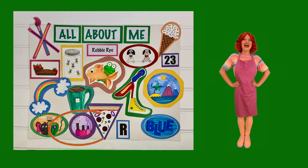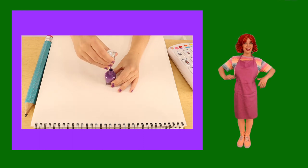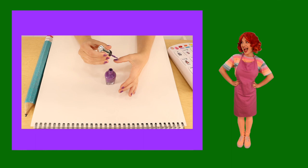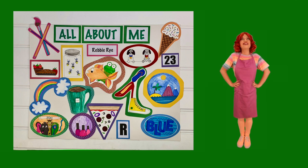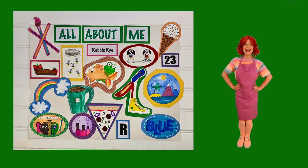Nail polish. I love nail polish and painting my nails. I love to paint my nails purple. See? Do you like to paint your nails? You do? I thought so. And I love to have a cup of tea. It's delicious. And fireflies. Don't you just love when fireflies light up the night?